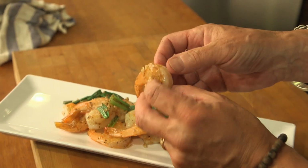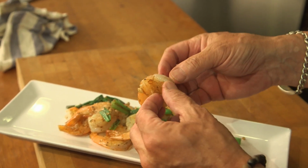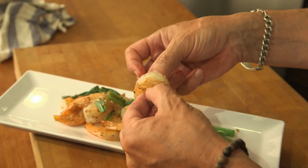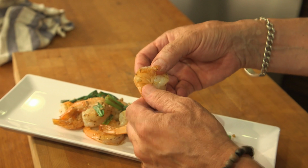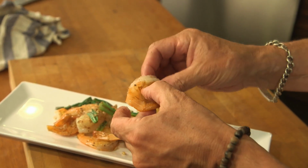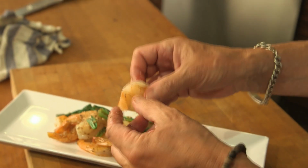And the beautiful part is that you eat this with your fingers. You hold it so that the tail goes over the top. You separate the shell. You've got shell on this side and shell on this side. Then just hold the butt of the shrimp, and if you squeeze where the tail meets the shell, most of it should just pull off like that. A little bit left. And then that is a perfectly cooked, not overcooked, shrimp. Seasoned so beautifully you won't believe it.